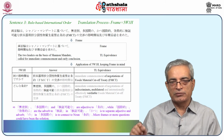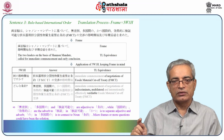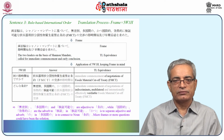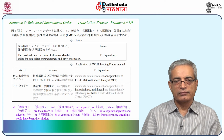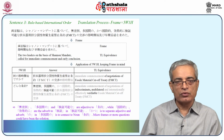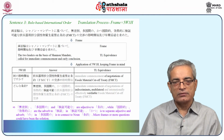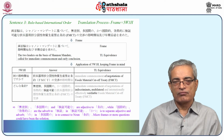The two leaders, on the basis of the Shannon mandate, called for immediate commencement and early conclusion. Nan no sokuji kaishi desu ka? Kakuheiki yo kaku bunretsu seibutsu shitsu seisan kenshi joyaku kosho. Okay, simpler was FMCT, no kosho no sokuji kaishi o motometa. Donna joyaku? Musabetsu takukukan no kensho kano.